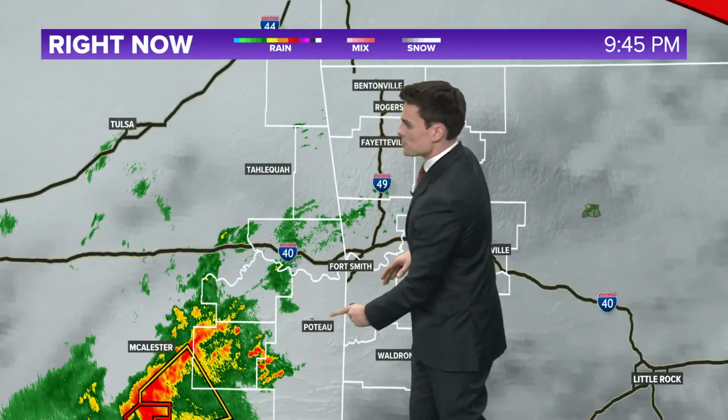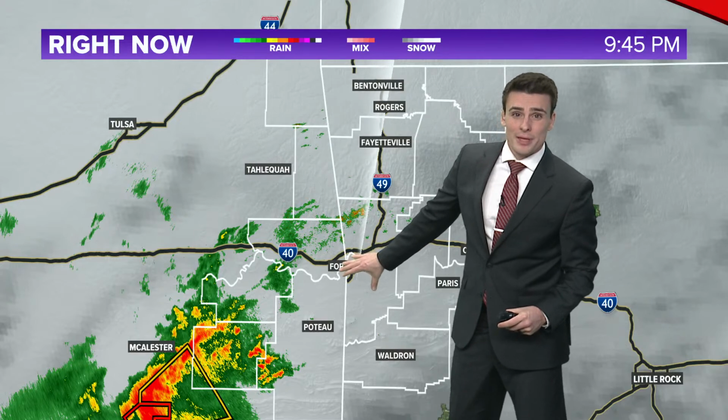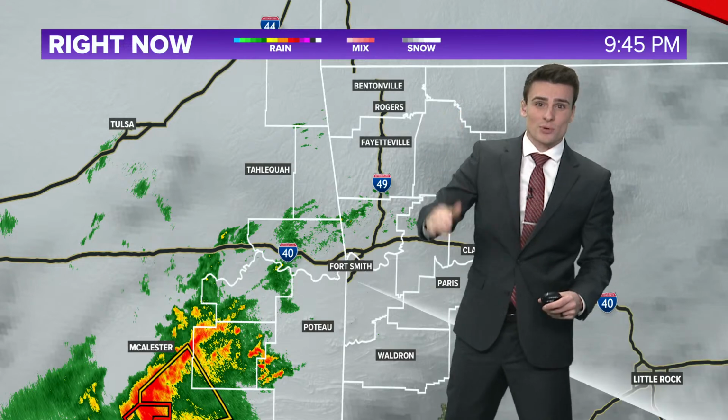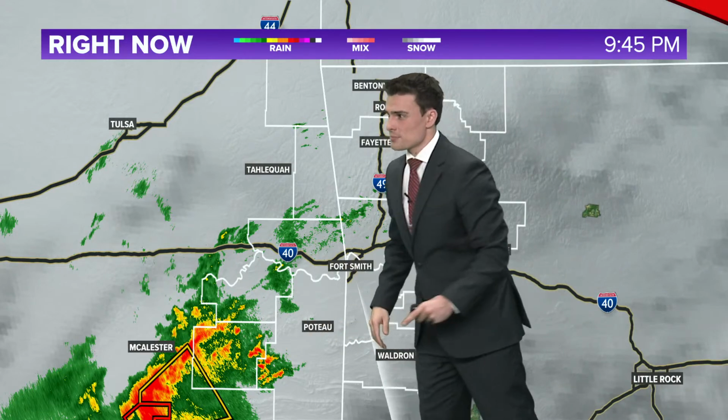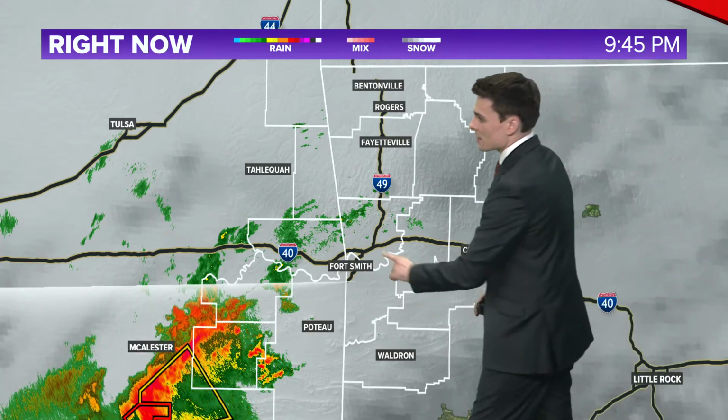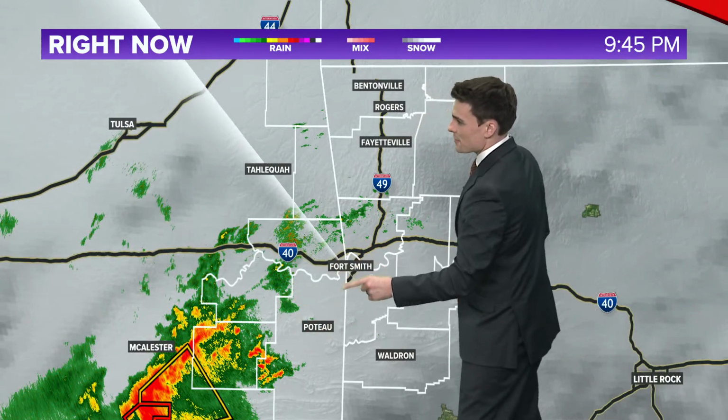If we zoom in a little bit closer, Fort Smith, we're dry at the moment, but you may see a few strokes of lightning off in the distance. We're not going to hear thunder yet. You've got to be closer, within 10 to up to about 15 miles, in order to hear thunder. So we're not going to hear the thunder yet, but you may see some flashes off in the distance.